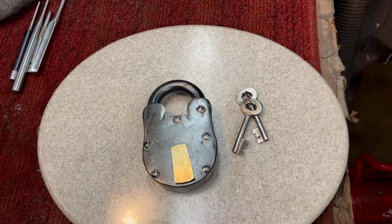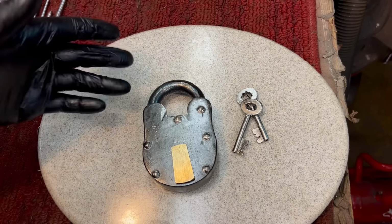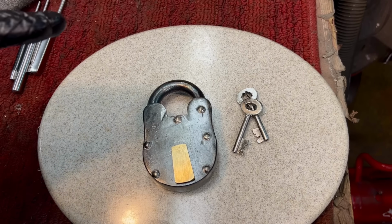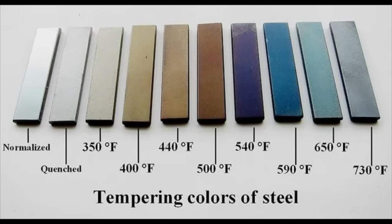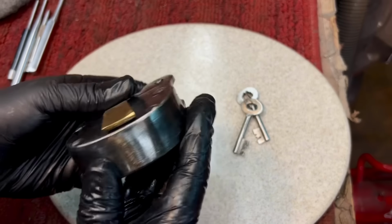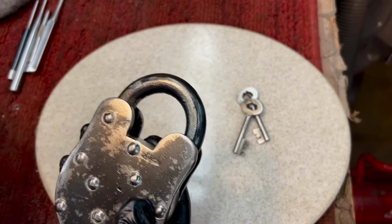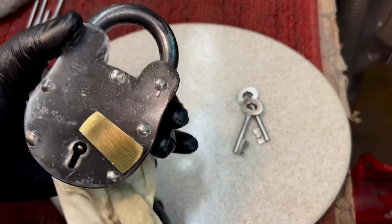Okay, we're calling this one done. I have to tell you something. When you're going to flame blue something this big, it takes a lot of time to heat it up to get it to that blue. You got to be patient. But then all of a sudden, you'll see it turn a straw color and then that purple blue. And there we go, you know. And then you can see how it looks. And this is a very durable finish, you know. You can oil it. You don't have to worry about it coming off.